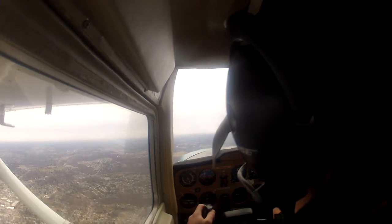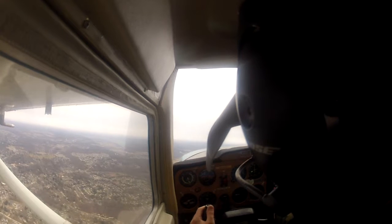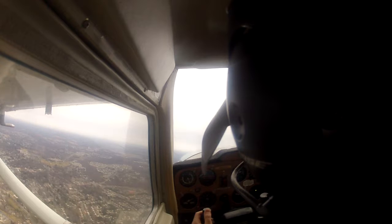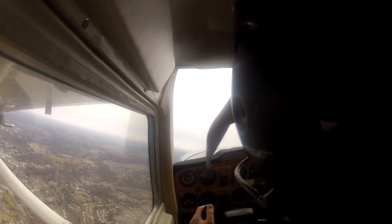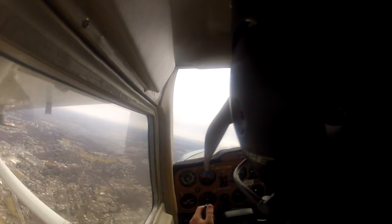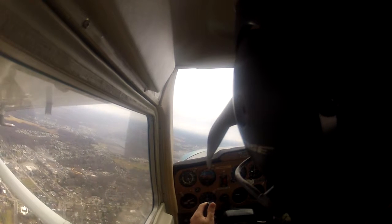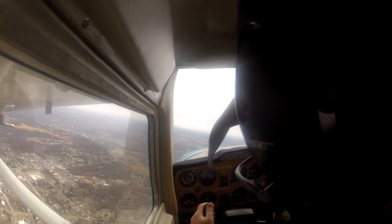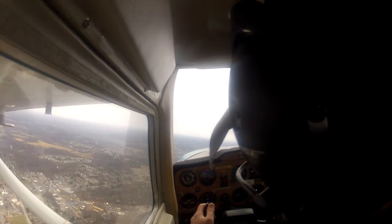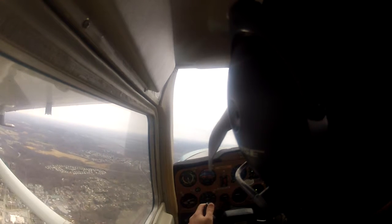All right, left to 270. It's clear left. Now you notice the orange dot's a little above the horizon now, and you see how we're climbing? Now notice it's a little below, so a little bit of back pressure to compensate. There you go.